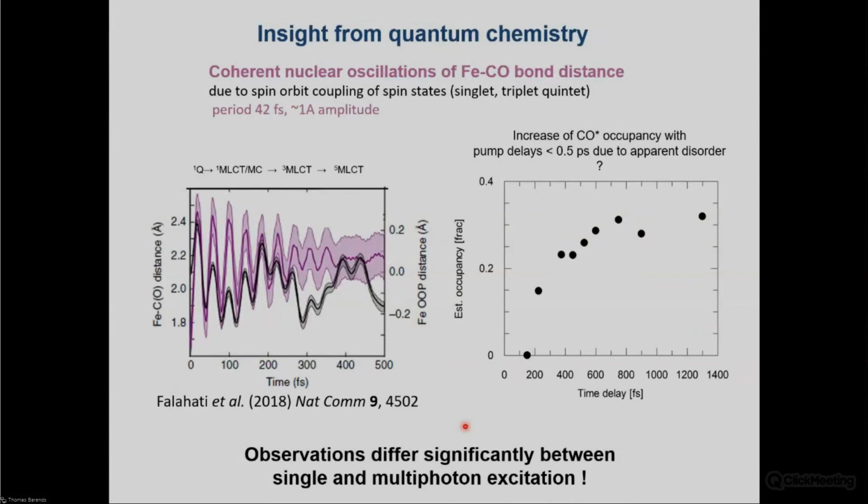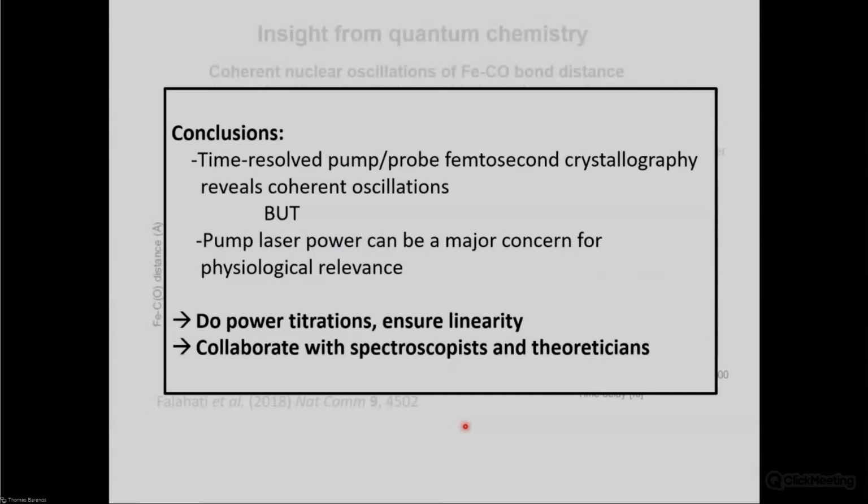So our results differ significantly between single and multiphoton excitation. So you have to be a little bit careful with these multiphoton effects. Yeah. But still, it works. With these free electron lasers, you can really do extremely high time resolution dynamic studies in the crystal. So that is one thing that I wanted to do.